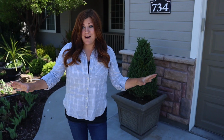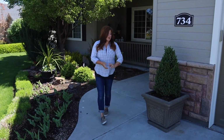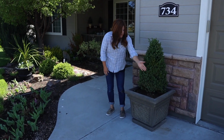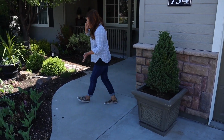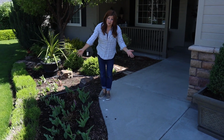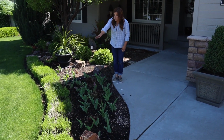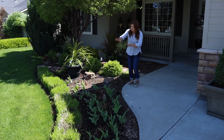So this is the front of their house. We're going to just work on their front flower beds. We're going to pot up these pots right here. There's some boxwoods here in the pots. We'll trim up, we'll fill it with flowers. And then in the flower bed here, we actually planted these tulips a while ago when we got a new auger. We came down here and planted tulips for Sue. And so we're just planning on kind of filling up this area.